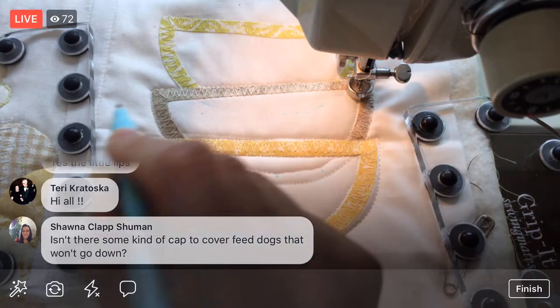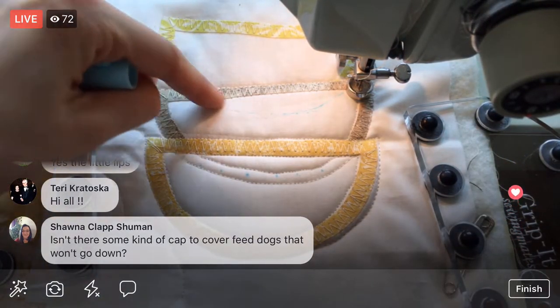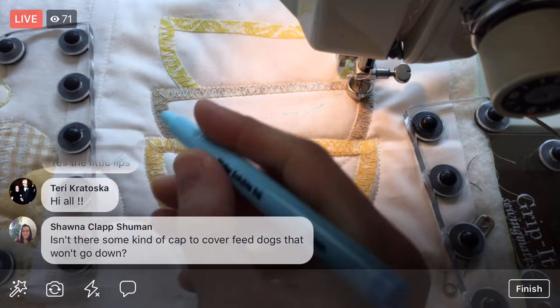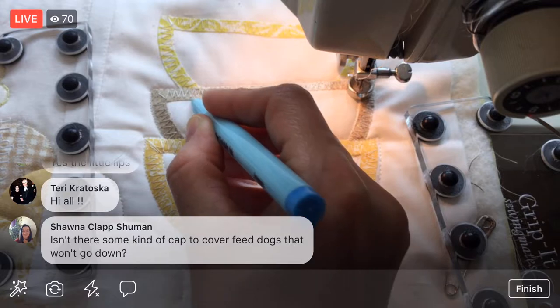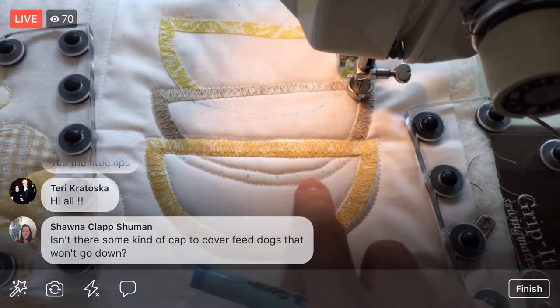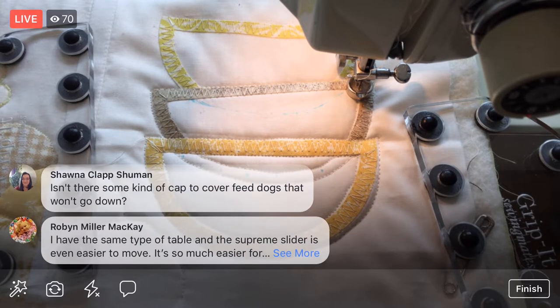There we go. So I'm going to try and trace that line. That's the second bowl. And then we'll go back. This should maybe go over a little farther. Then I'll go back to that quarter inch and go back the other way like we did here. We'll see if that direction gets a little better.